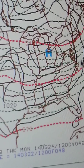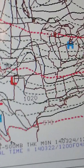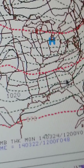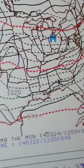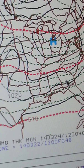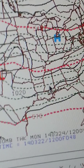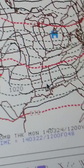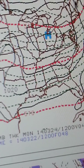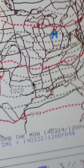You have a 1020 line, that's a pressure of 1020 millibars, coming all the way down south here. So that means your cold air is going to be all the way down into southern Georgia, I believe that is, I'm so bad with states, that is Georgia there, Alabama, and Mississippi, and even Louisiana. So the cold air is coming down really far south for this time of year, and this is really going to set the stage. So now you have a boundary between warm and cold air setting up down here, so you look for storms to form along that boundary.